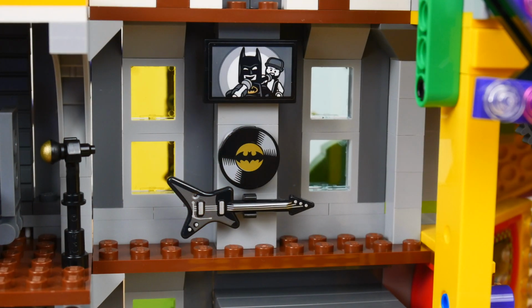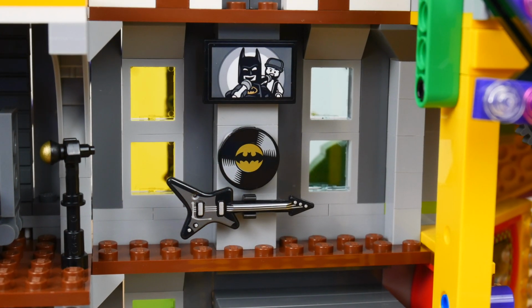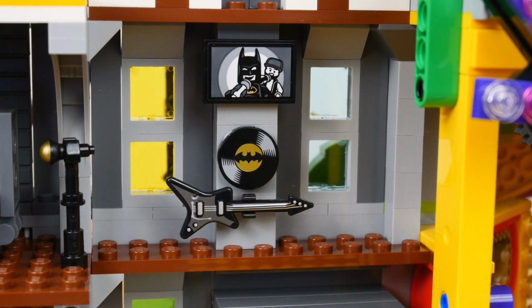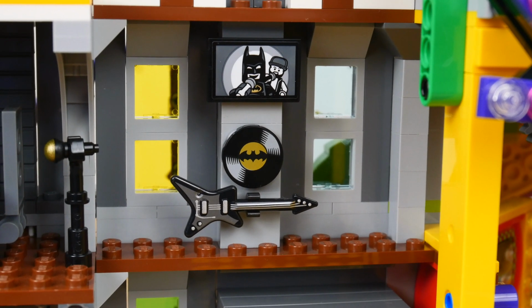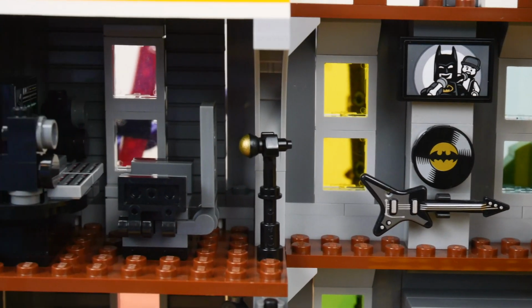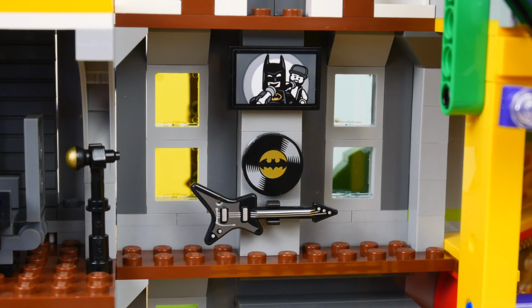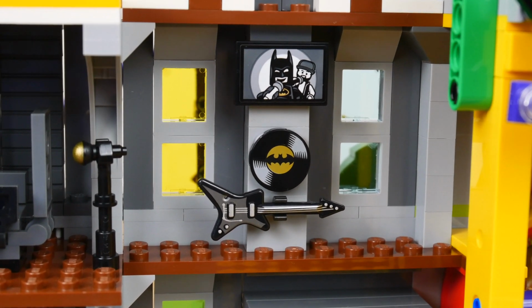Moving up to the second level hallway, this is Bruce Wayne's music studio floor. So he has a picture of him rapping with someone. I don't know if that's supposed to be an actual musical artist or a reference to someone, but I do like the printed record on the wall, and that is a great guitar piece. I really like this space. And honestly, it makes more sense that it's inaccessible to minifigures, because this does seem like the kind of stuff he would just have hanging on a wall.